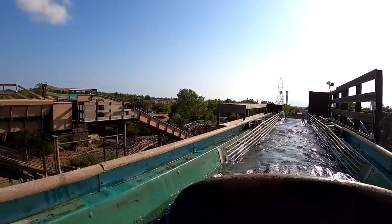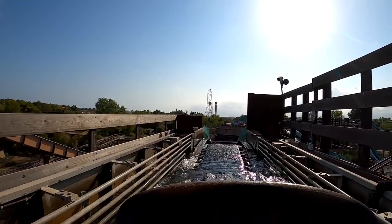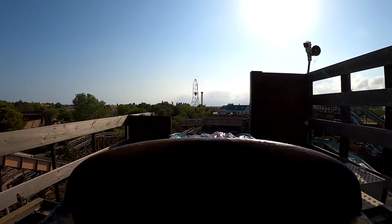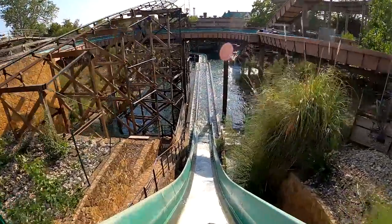They're loving it. Yeah, there's a view of Ferrari Land, Red Force. Looking forward to getting on there tomorrow. Here we go, time for a soaking on the big drop. Brace yourselves. Woo!